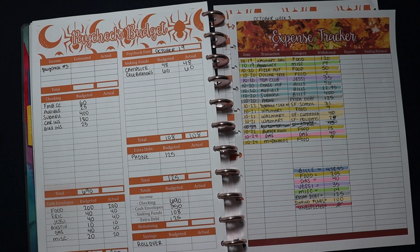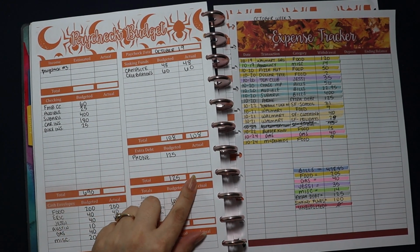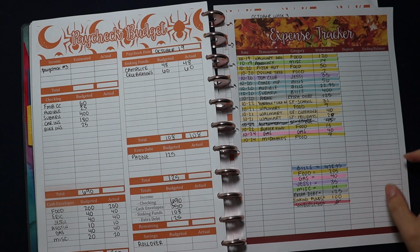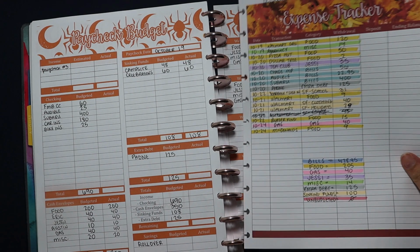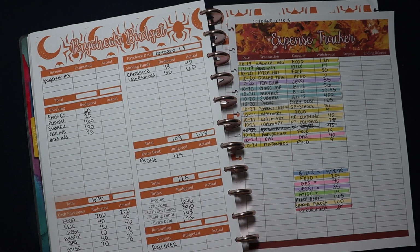For today's video, we are going to wrap up October week 3 here in my budget planner. We're going to look into what I actually spent, fill in my actual columns here on my paycheck budget that we wrote together last week. We're going to go over all of the money that I spent here on my expense tracker, and we're going to fill in my weekly check-in for week 3. So if that's the type of video you're interested in, you can just keep on watching.